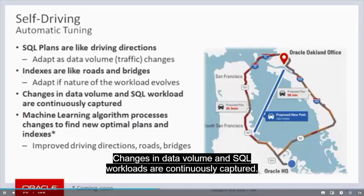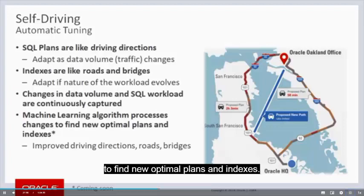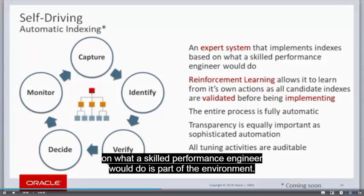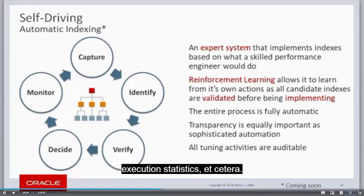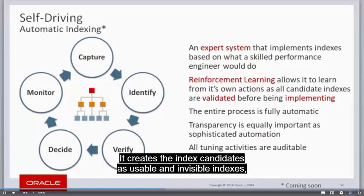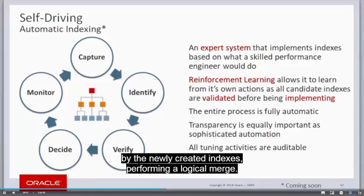Changes in data volume and SQL workloads are continuously captured, and machine learning algorithms process changes to find new optimal plans and indexes. An expert system that implements indexes based on what a skilled performance engineer would do is part of the environment. It first periodically captures the application SQL history into a SQL repository, and includes SQL plans, bind values, execution statistics, etc. It then identifies candidates for indexes that may benefit the newly captured SQL statements. It creates the index candidates as unusable and invisible indexes, metadata only, and it drops indexes made obsolete by the newly created indexes, performing a logical merge.